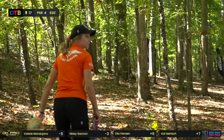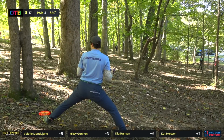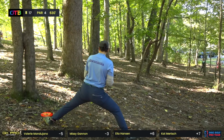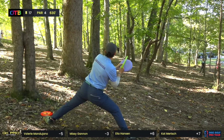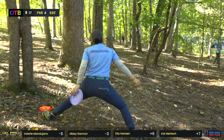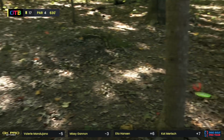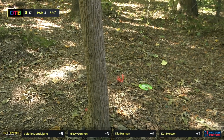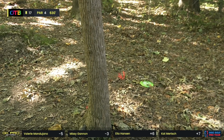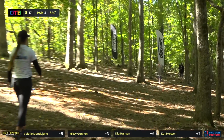Cat with a little spinny step throw. Ella does not actually have a look. No, it looks like it's deceiving because it looks like it's going to be fine over there, and then there's nothing. Yeah, she's a little farther than I thought, too. But what a great little touchy sidearm. She's just outside the circle. Valerie's 3rd.